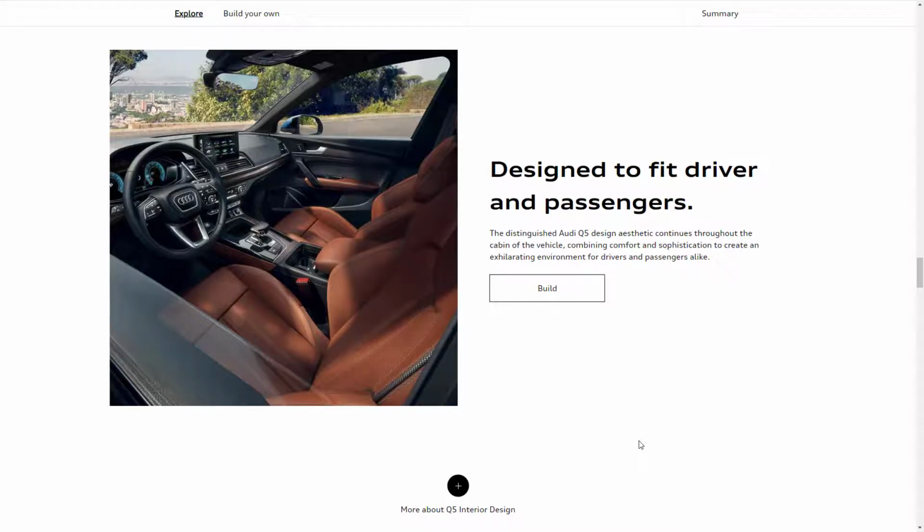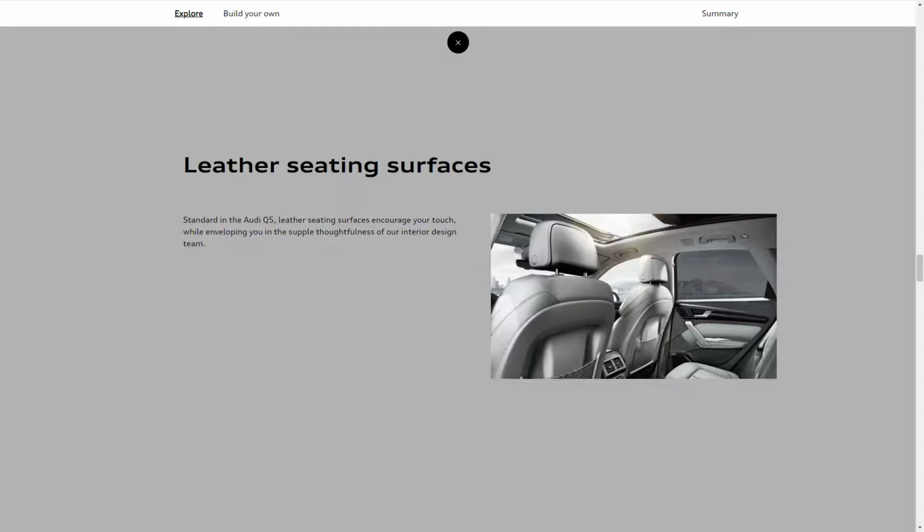Now let's go over the interior design features, see what they want to tell us. We know that this section will be short like the other sections. I do think this is cool. Here's the first feature they want to tell us. Standard leather seating surfaces. Yes, you can even get the base model, and they're serving you up leather interior.